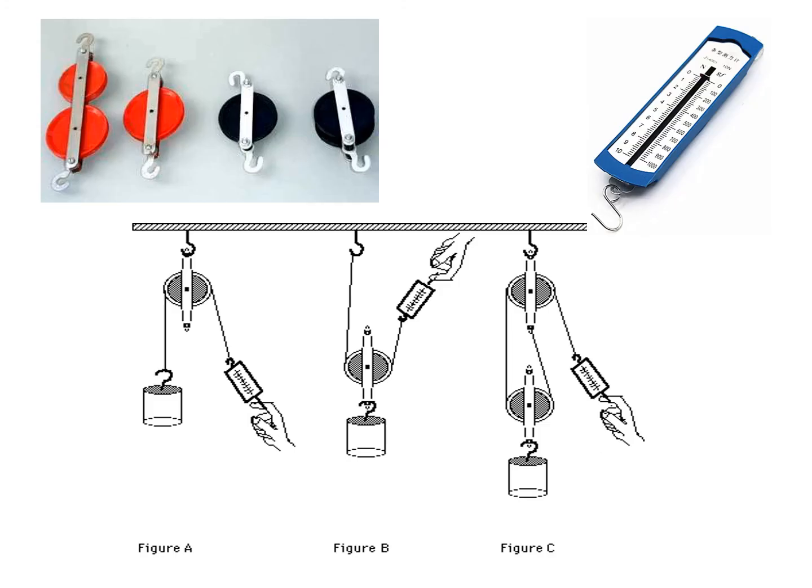In today's lab, we're going to use some little plastic pulleys. They've got these hooks on them so you can conveniently hook on the load or a spring scale or a string. And we want you to try 3 different situations.